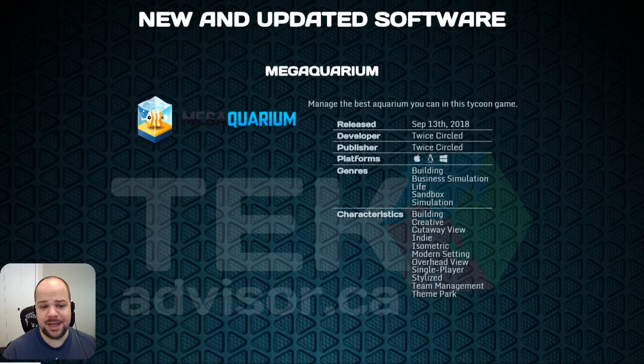Added Megaquarium to the list as well. And yeah, if you like building simulators, business simulators, that sort of thing, it's very approachable, but with quite some depth to it as well. So basically build your own aquarium, you know, the tourist attraction. It's not strictly a roller coaster tycoon kind of game, but you're building some kind of a theme park, right?